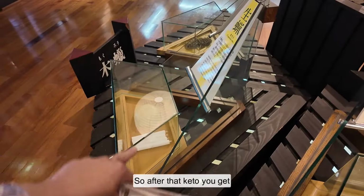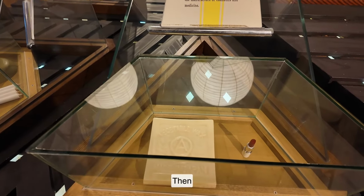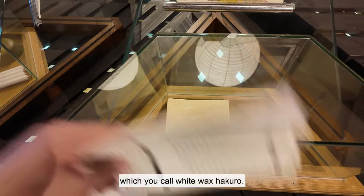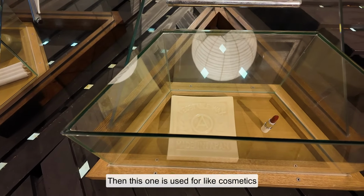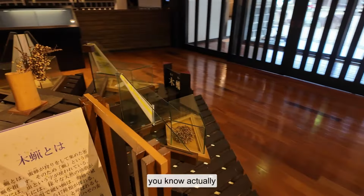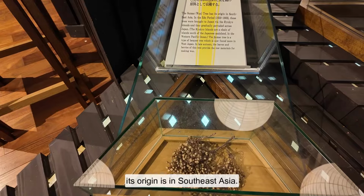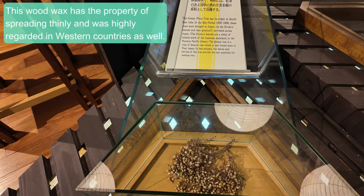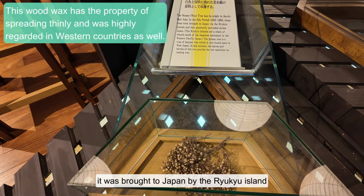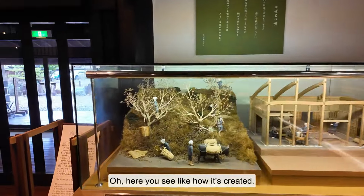So after that kilo, you get rid of impurities from the wax. Then you get purified one, which is this one, which is called white wax, hakuro. Then this one is used for like cosmetics and medicine. I'm glad that I actually look at it. Also, this is like the first place. So haze no ki, haze is like, its origin is in Southeast Asia. Then in the Edo period, it was brought to Japan by the Ryukyu Island, and then they gradually propagated across Japan.